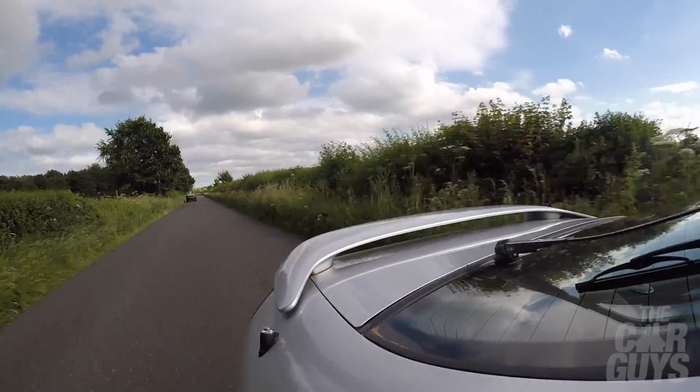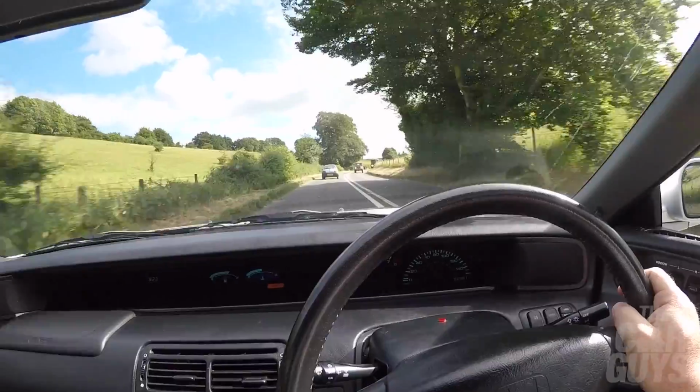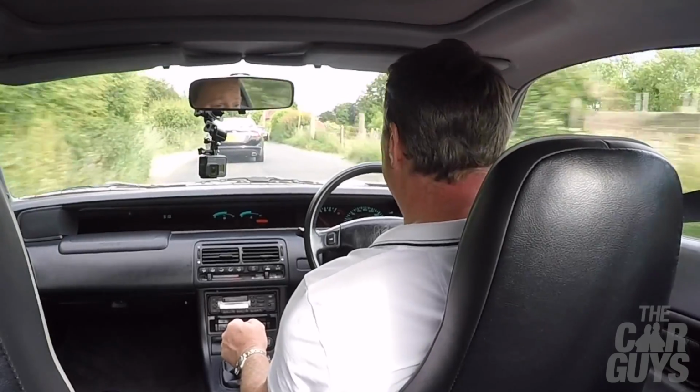I've got amazing visibility. I can see all around me. It's light, it's airy. Controls are light, steering's light, pedals, gear change. Everything makes this a very pleasant place to be. And you don't see many of these around. I mean, really, these are rare cars now.